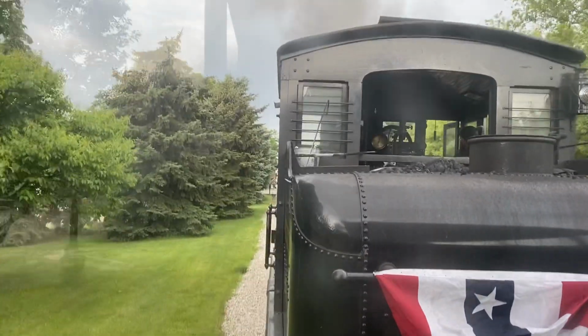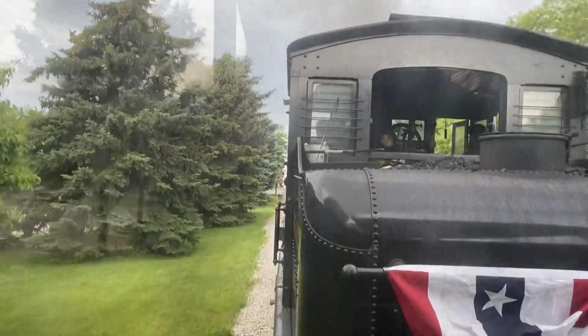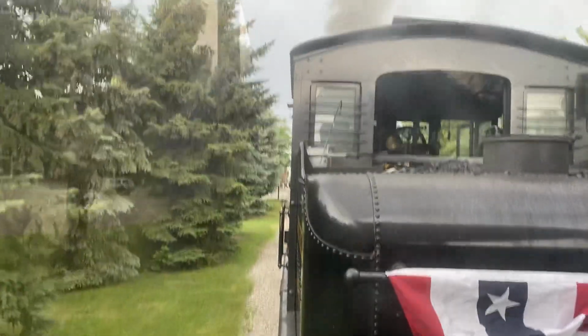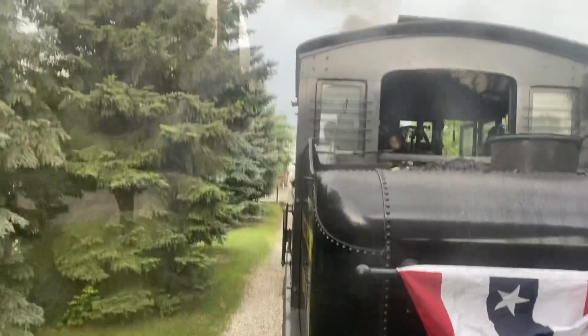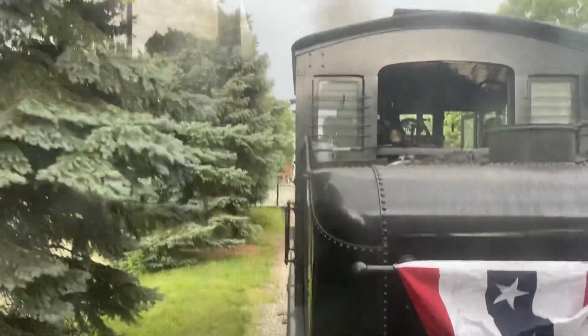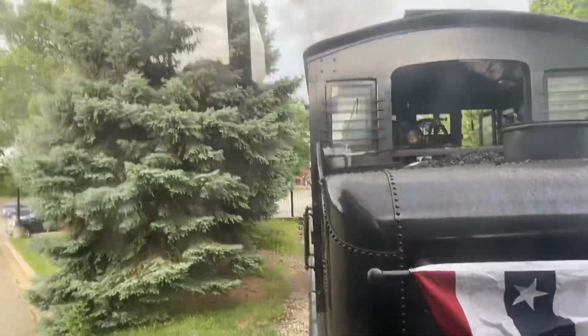We are now coming into our Railroad Junction district. It is here that you can see the Detroit-Toledo-Milwaukee Roundhouse, and also get a ride on the Herschel Spillman Carousel just down the street. As we come into the station, please remain seated.